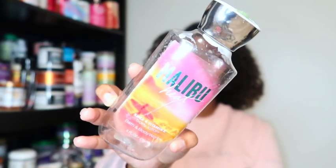That's what this one looks like. Again, the same typical Bath & Body Works packaging. This was okay. Like I said, I wouldn't buy the body lotions again. They're cute for when I work from home and I'm just in the house. But as far as interacting with the elements and stuff, the moisture just doesn't last to me.